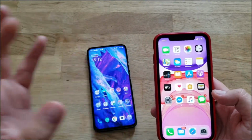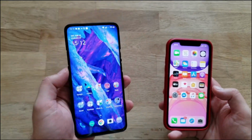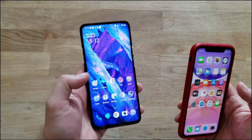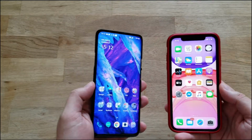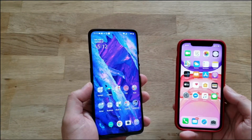So good it is. Of course, here we have a clear winner, and the winner here is called the OnePlus 7 Pro. Bigger display, no notch here thanks to the pop-up camera, better resolution here, more pixels per inch, bigger display, higher refresh rate, everything. So you name it, this one has it.